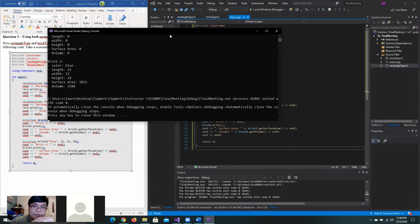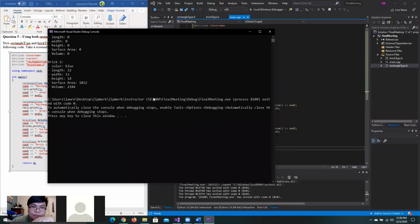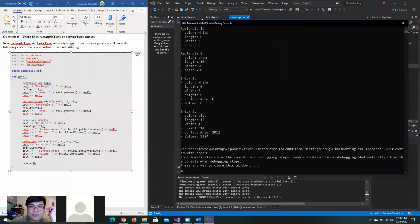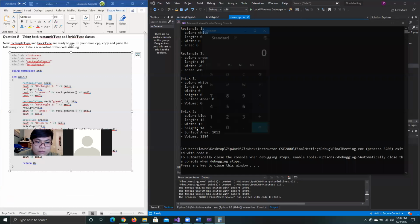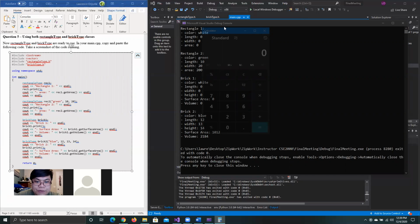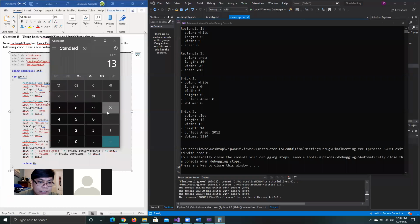And it does. So if you run your projects one more time and you get this result here, you know that it works and you know that you're finished. So it looks like, yeah, 0 times 0 times 0 is 0. And then as for brick 2, let me put this over here, get the calculator. This should be right, but I'll check anyways. 12 times 13 times 14.